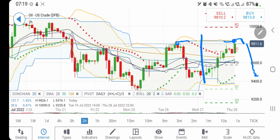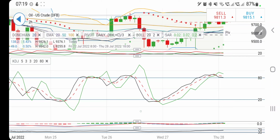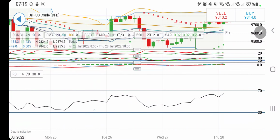However, breaking beyond this zone, sustaining above 98.8 and 99 levels, definitely we can see it heading to $100, and in fact it can try to hit 101. Beyond that also is very much possible. Now look here, you can go short at 97, below which one can expect it to drop to 96, and then below that we may see a fall as stochastic is overbought. Directional movement is bullish. MACD is again on the buy side, it is divergent and bullish.